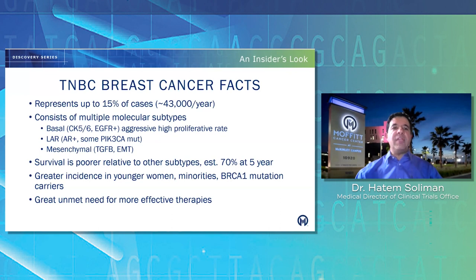So we're unraveling a lot of the biology around triple negative breast cancer to hopefully be able to better target this type of breast cancer. And the survival is generally poorer relative to other subtypes. The estimates by the NCI are that around 70% of patients are alive at 5 years.